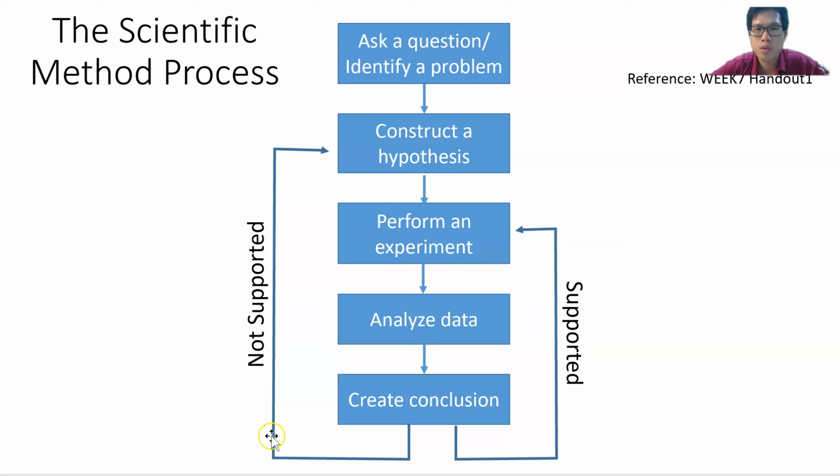If it's not supported, then you will create a new hypothesis, then redo the whole thing again. Whereas if the conclusion is supported, then you will need to perform additional experiments to confirm that this is what you get. That's why, because of hypothesis, experiment, data analysis, and conclusion, it takes time.